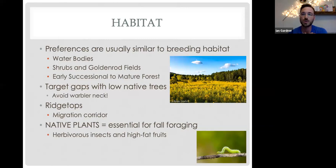And then look for migration corridors. Ridgetops are fantastic. Other areas where it kind of funnels birds into one area are really, really helpful. It gives that fallout a possibility. The other big thing, you have to look for native plants. I might be a little biased here, but native plants are really essential for fall foraging with these birds. They're the ones that are supporting the insects and therefore supporting the birds.